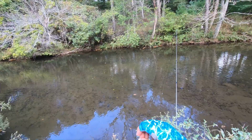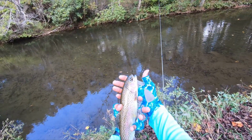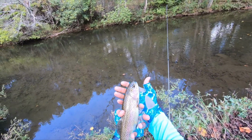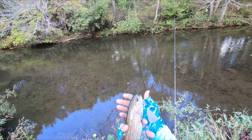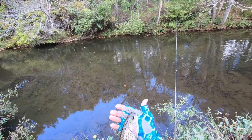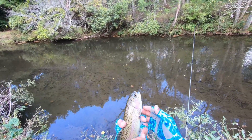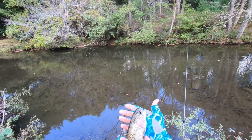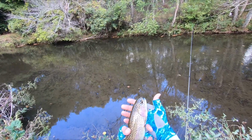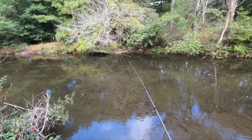One of the more commonly stocked trout you find in the United States. Back home, you can get a lot of these in the reservoirs, and actually largemouth bass have learned to eat these. They stock them in the 6 to 9 inch range, and the largemouth bass eat on these because they don't have any spines, so they're very tasty, they're full of protein, and they're safe to eat for them. All right, I'm gonna get a quick photo, get this guy back in the water as quickly as I can.